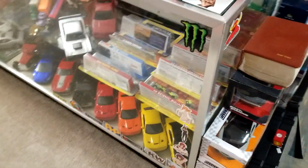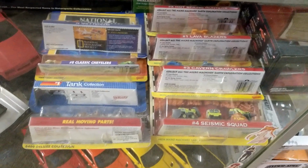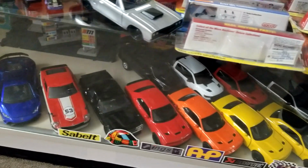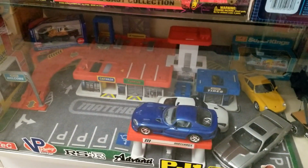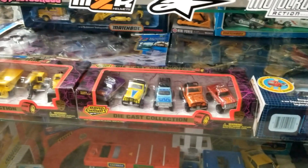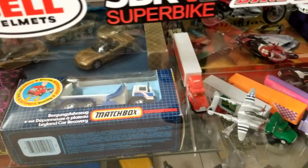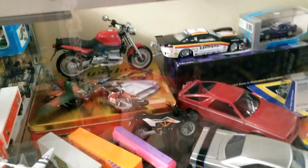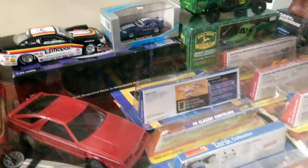This case is ultra random. Do have some Micro Machine stuff in here, some 1/24 scale, just some random stuff. Got that Matchbox throwback retro parking service garage thing set up. Got some Road Champs 5-packs in there. Got a Super King. Some more trucks, some military stuff. Big scale. Pretty cool Avenger Pro Stock in the back. Mini Champs Viper.